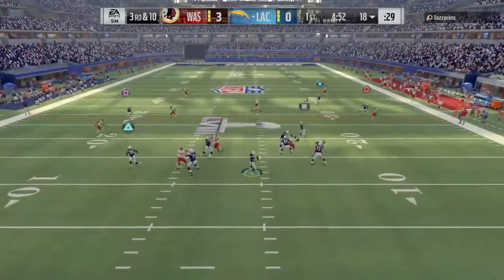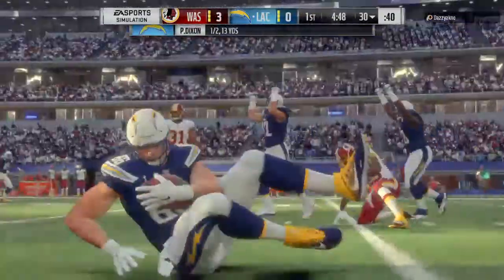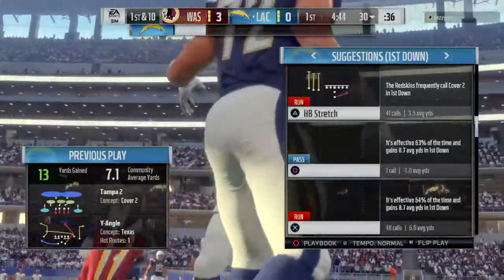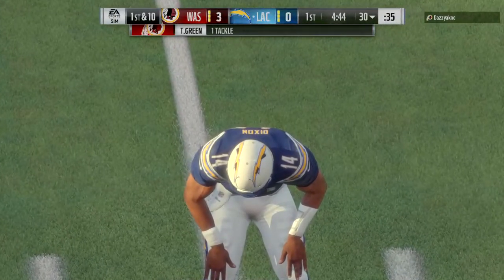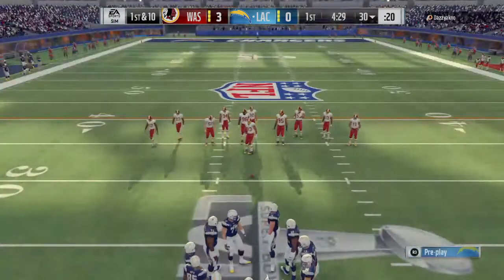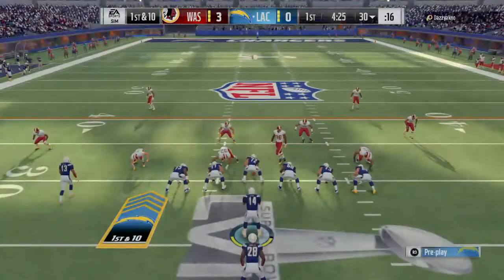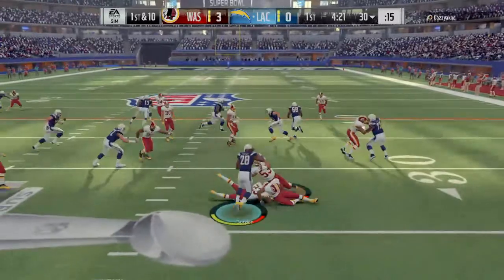On third down, Dixon. Hunter Henry brings it in. And he's going to have the first down yardage as he's down at about the 30-yard line. That one good for 13 and a Charger first. Offense comes to the line now, 1st and 10. From the pistol, they run with Gordon.